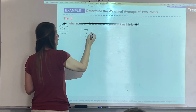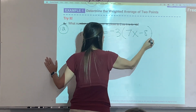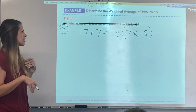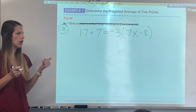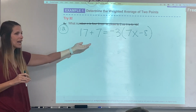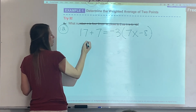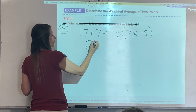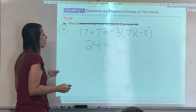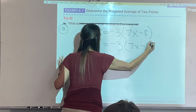17 plus 7 equals negative 3 parentheses 7x subtract 8 parentheses. Perfect reading. We've got a lot of things to clean up here. It's just a tiny bit messy. Do you notice something about this equation that can be cleaned up immediately? You add the 17 and the 7. Yes, because they are like terms, so we can just add them together. 17 plus 7 is 24. So we have 24 equals negative 3 times (7x minus 8).